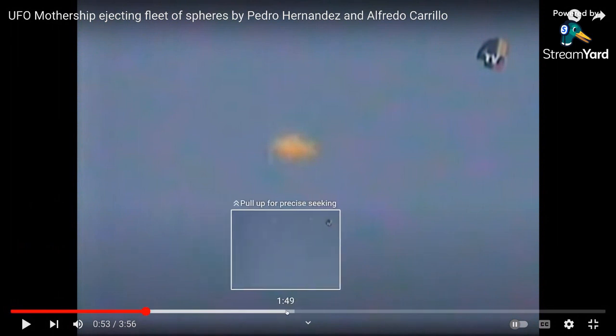And then this one here is UFO Mothership Ejecting Fleet of Spheres by Pedro Hernandez and Alfredo Carrillo. Now these are two separate videos. How is this one little object ejecting so many other objects? I wonder if this thing is having some type of malfunction. But anyways, let me jump to the other one.